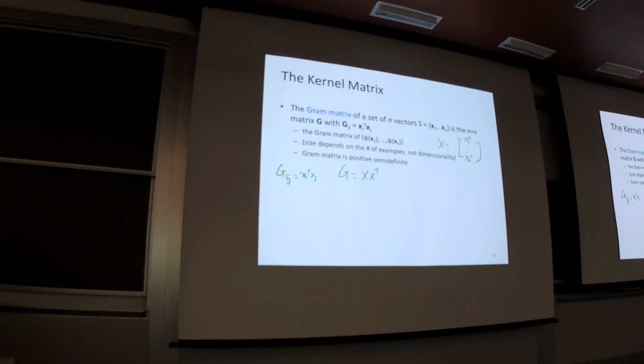You can do it. And then you can show that for any non-zero vector z, z transpose G z is equal to z transpose X X transpose z, which is the inner product between the same vectors, so it's always non-negative. Any questions so far? Everyone's good?